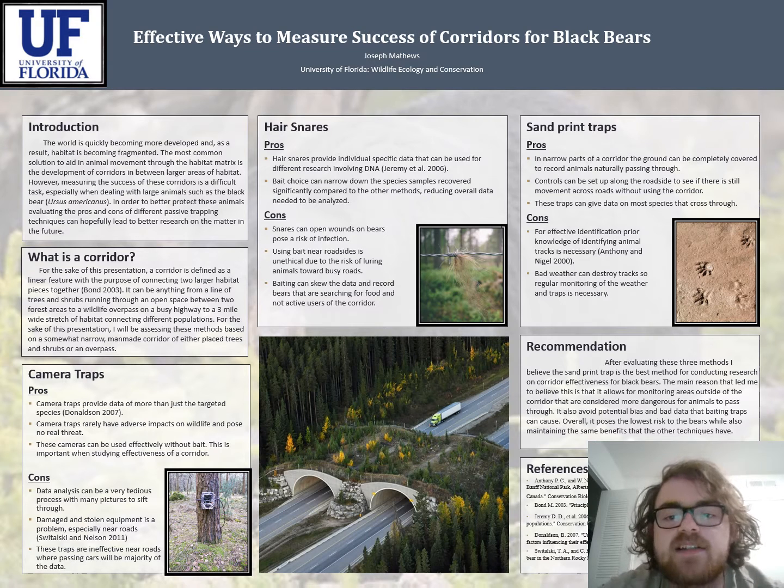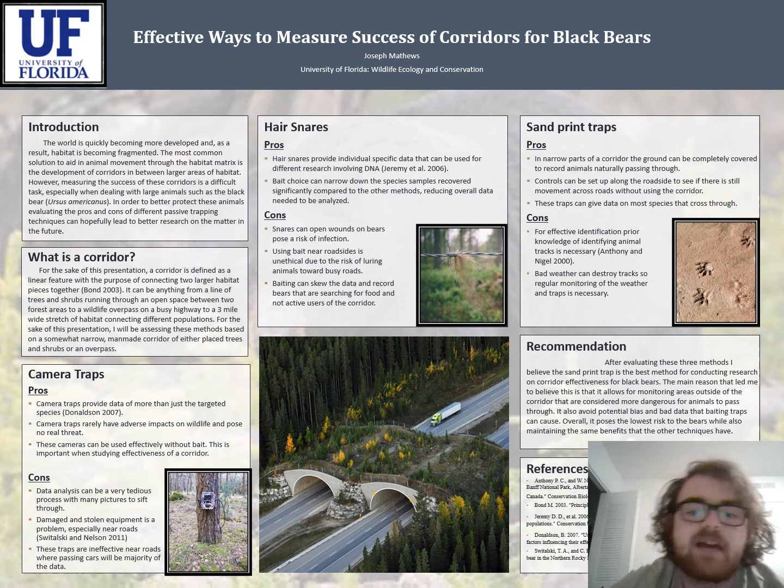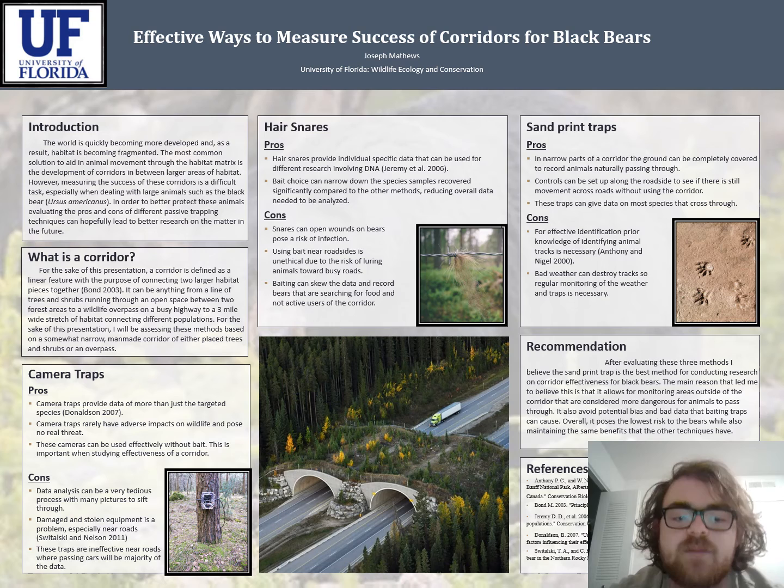The cons are the identification is very reliant on you knowing animal tracks. You don't want to study bears and then be confusing coyote tracks with bear tracks. And then obviously bad weather can really hinder your ability to identify tracks.